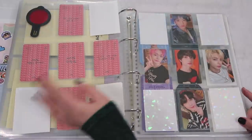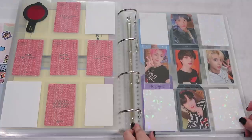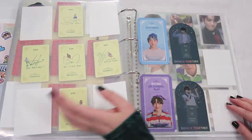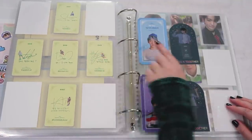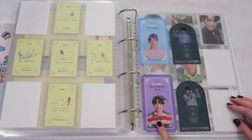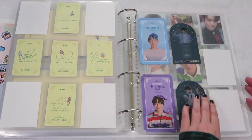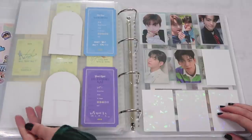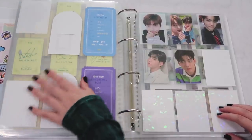And then this is 2021, which they're so beautiful. I just love them so much. And then these are the season's greetings tickets. They were random that you got, and I got Subin and Kai's, and these are the Shine By Together bookmarks, and I got Subin and Kai's again. I'm very thankful for that. I need another weird sized random inclusion to fill out that page.